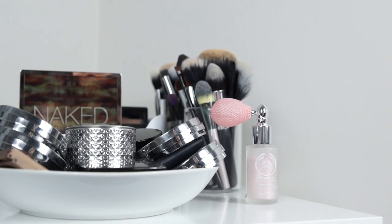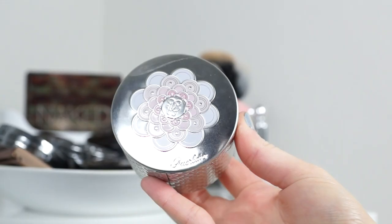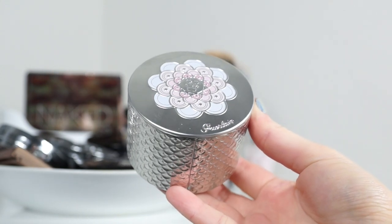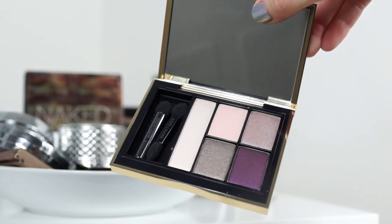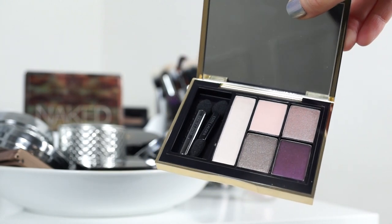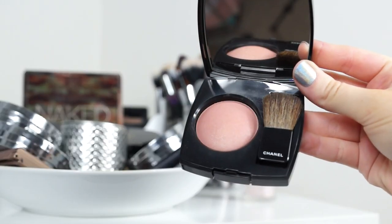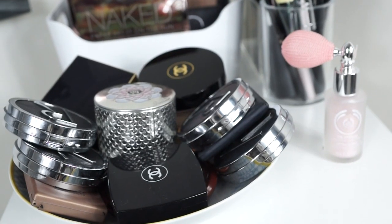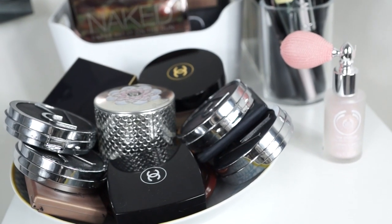Next to it, I have this big bowl of products that just won't fit in my drawers, and these are mostly high-end products. So I've got the Guerlain little ball things. I don't even know what these are. The package is just so nice. I keep things like my Estee Lauder eyeshadow palettes in here and my Chanel blush in Jersey, which is one of my favourite blushes of all time. It's basically just a bunch of high-end products that I like to display.